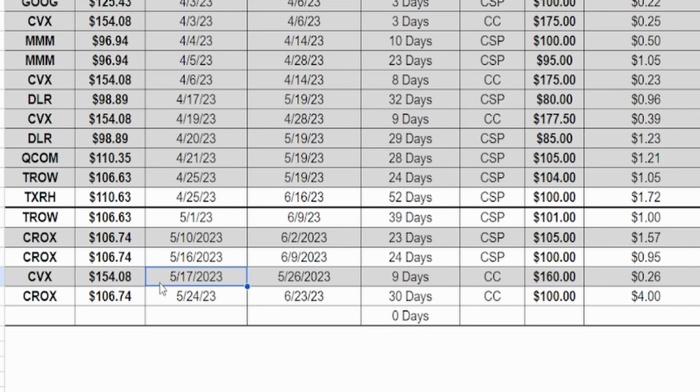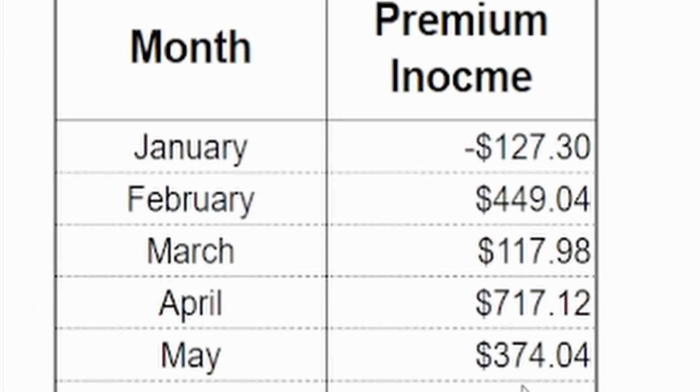And on the 17th, I opened a covered call for my company Chevron, selling a covered call at a strike of $160. As you can see, it did end the day at $154. It expired worthless, so I got the total premium of $26. So as you can see, the month of May wasn't as extravagant as the month of April was, but overall, I still made out with around $374. So not too bad. That roll would have been a lot worse, but again, I did manage to roll it for the exact same bid that I sold it for, so I guess it worked out, right? Total of $374 for the month of May in options premiums.